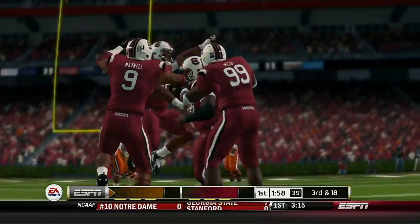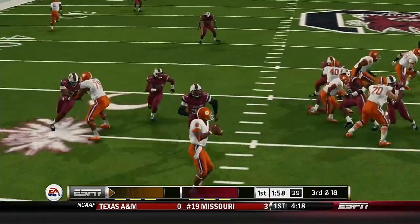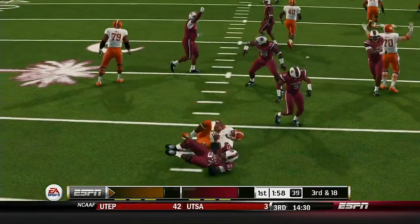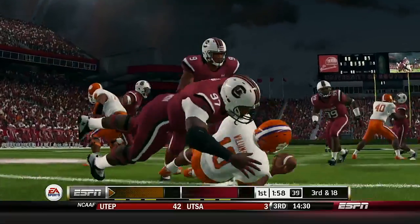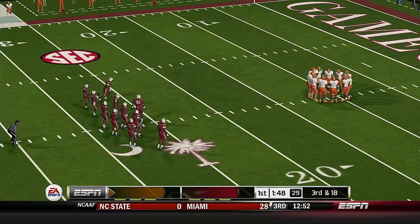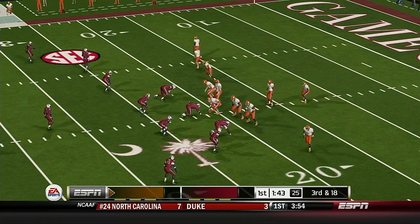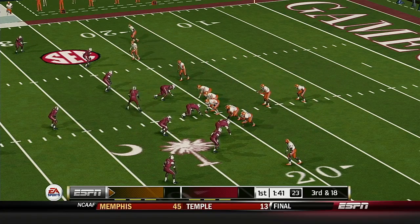Sacked on the play. The quarterbacks and offensive linemen have a really unique relationship. A quarterback should take care of his offensive lineman. But after that play and that hit, you've got to be wondering what kind of relationship this quarterback and his offensive lineman have. Defense hoping for another sack here on third and long.